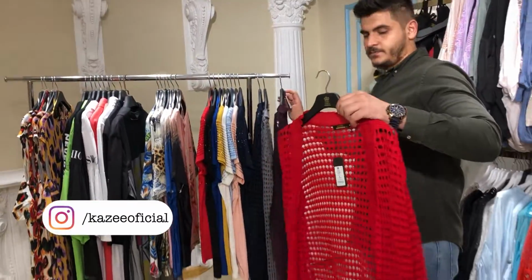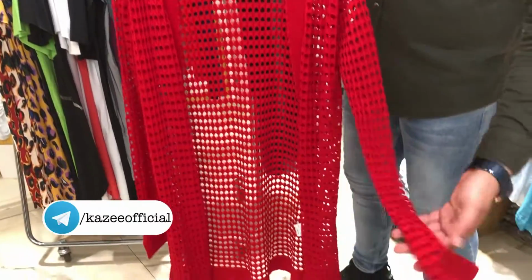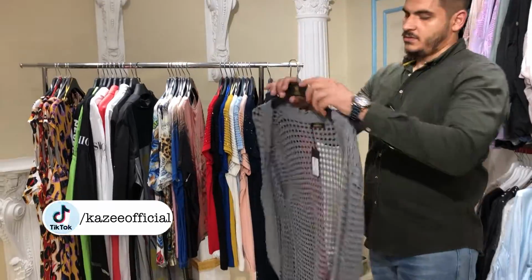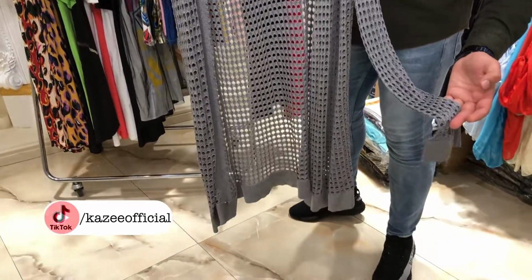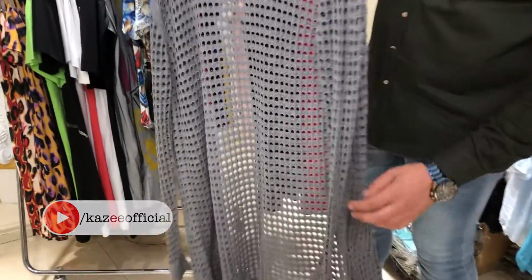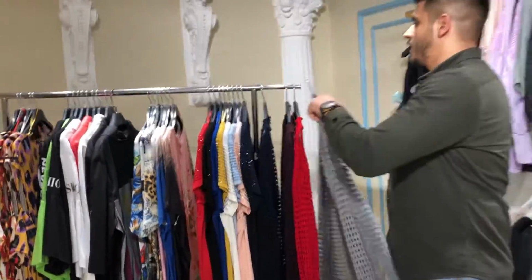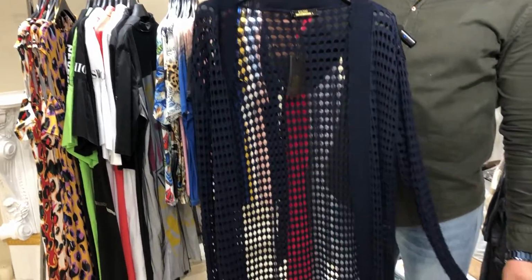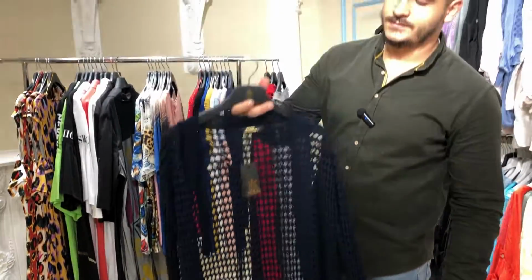Those are the colors we have. In red. We have also the gray color, so beautiful, with long sleeves also. And the last one, the navy blue, as I told you, small, medium, large, three pieces in the series.